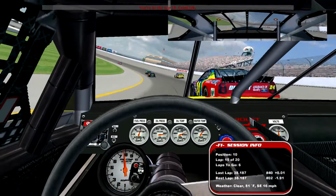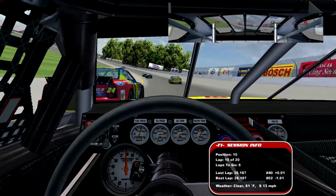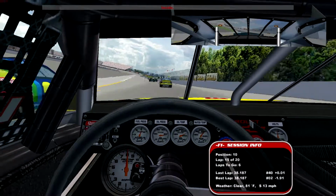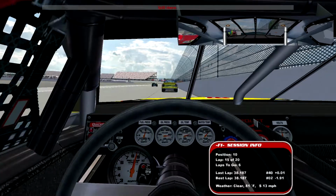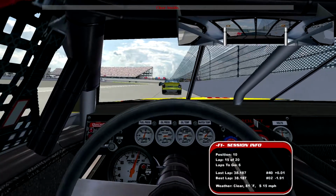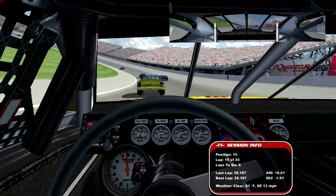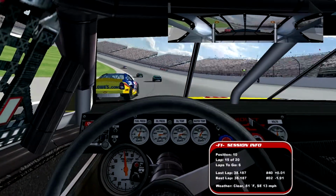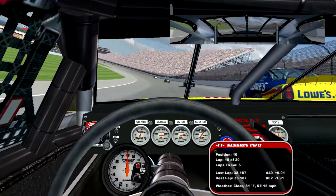Let's see if we can get under Gordon. Nope. Gordon's going to come down, but we will take the high lane. We've got plenty of time to do it, plenty of grip in these tires to get it done. And let's follow Mike Skinner and try to make that pass for position. We really need to keep our eyes looking through the windshield and out of the mirror, because the laps are going to tick by here very quickly. Out of the way, Mike.